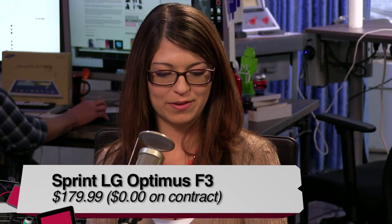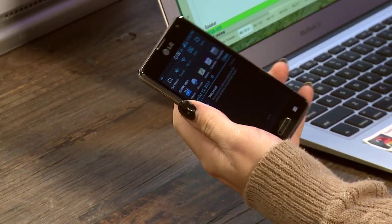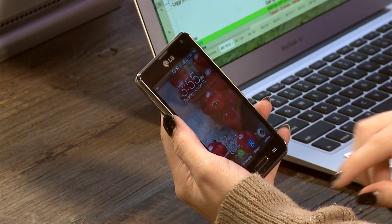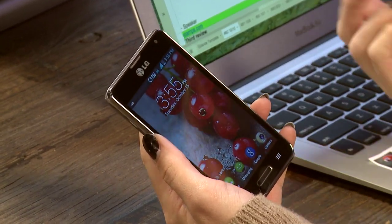And you have a phone from Sprint, the LG Optimus F3. What's unique about this? Yeah, my first thoughts on this was, oh, it's on Sprint. Yay. Well, here, Sprint in this neighborhood is not great. It's not, and it was actually pretty good in my area where I live down in the Bay Area.